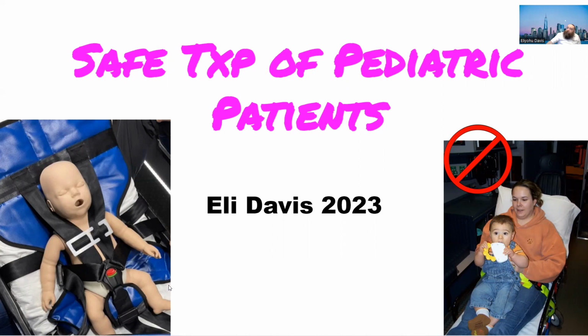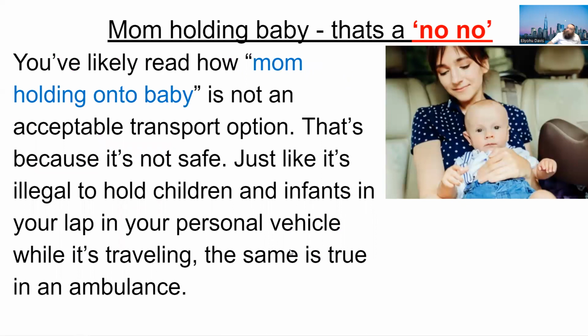And we're going to talk about the different techniques for transporting little ones. So mom holding a baby, that's a no-no. Just like you wouldn't do it in a private vehicle, every child's supposed to be in an age-appropriate car seat. It is illegal in your personal car, and you can't do it in an ambulance either. So it's very important that people, the old timers and the dinosaurs, move on and do things correctly.